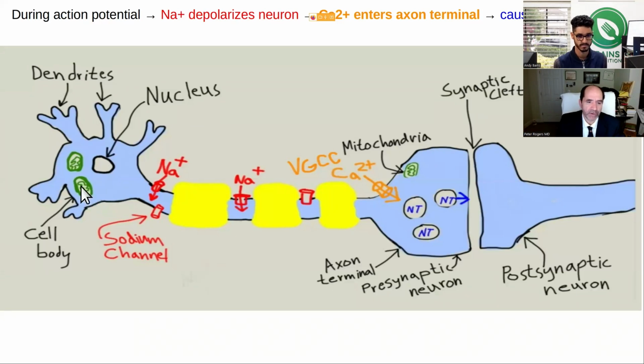These are mitochondria that make ATP for energy. These little branching parts here that look like a tree, those are called dendrites. You know, the Latin root for tree is dendron, so these are dendrites. And those receive incoming information. The neuron takes the incoming information, and if enough information comes in, it becomes activated. Then an action potential would be initiated.